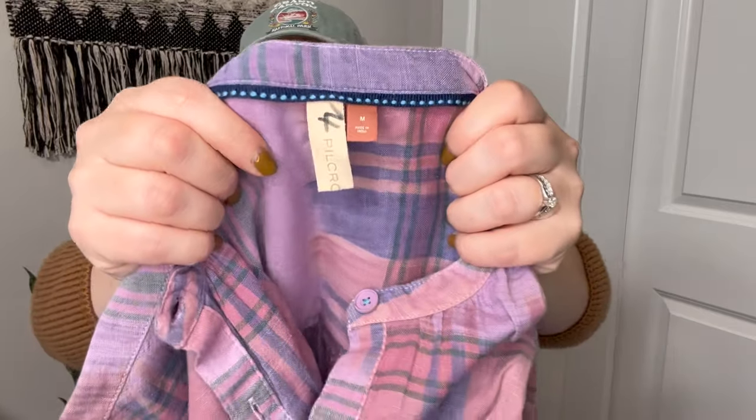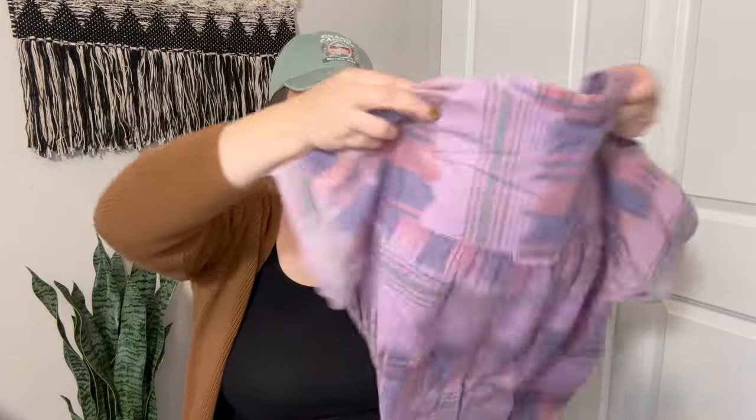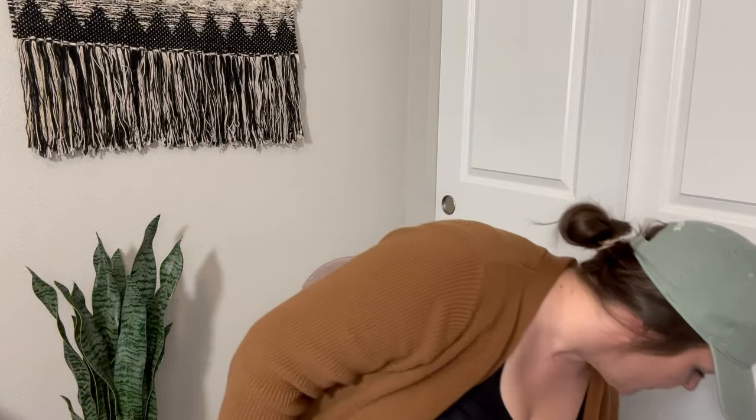$25. I have a Pilcro medium, cute little popover, purpley lavender color. I think I have this one up for $25. And you guys, only one more left.